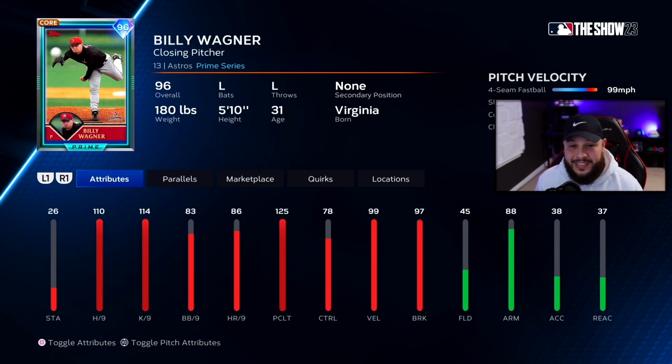Coming in at number 2 as the lefty relievers, I'm going with Bailey Wagner. 110 hits per nine, 125 clutch. And I think that's the difference. He is a little bit expensive because he's the AL West collection, which you need DeGrom, Trout, Ohtani, all those guys. But he's very good. Outlier fastball, slider, curveball, and changeup.